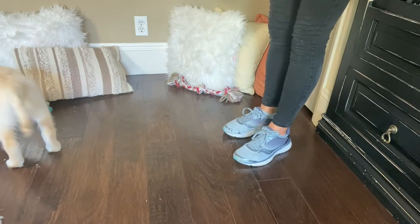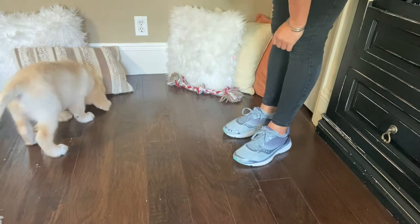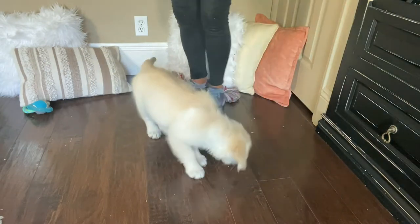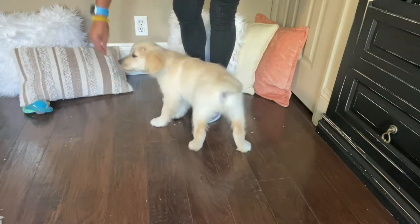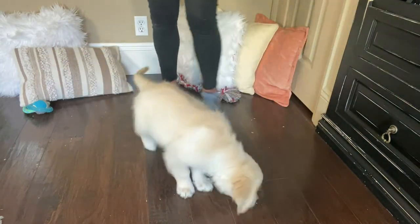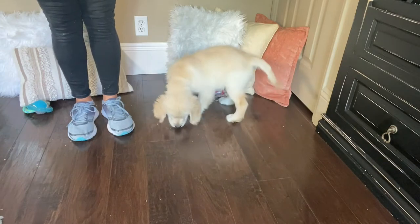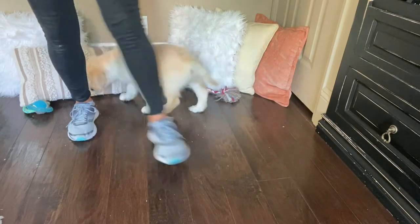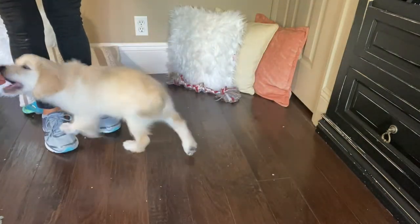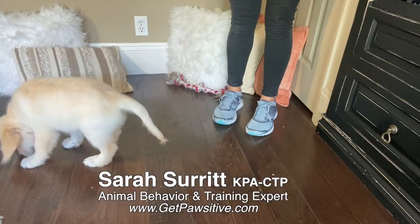Let me get his attention. Here you go. There's a lot of crumbs. Jet! He didn't respond on that one. So you can practice moving to different spots to encourage movement back towards you, Jet, when he hears his name.